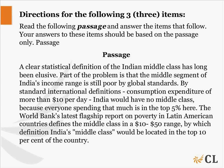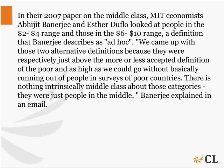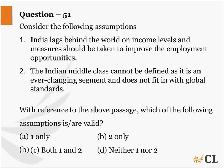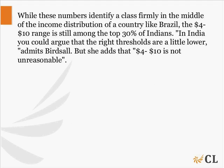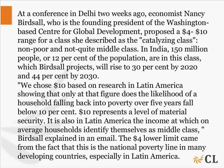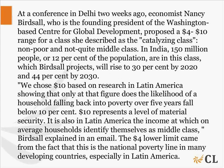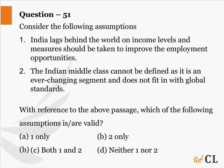Sorry, which was 51. The Indian middle class cannot be defined as it is an ever-changing segment and does not fit in with the global standards. Now let's look for the reasons. Part of the problem is that the middle segment of India's income range is still poor by global standards, right? Part of the problem, so it's not the complete problem. And the question says it cannot be defined as an ever-changing segment, so it cannot be the reason exactly. It's partly a problem.